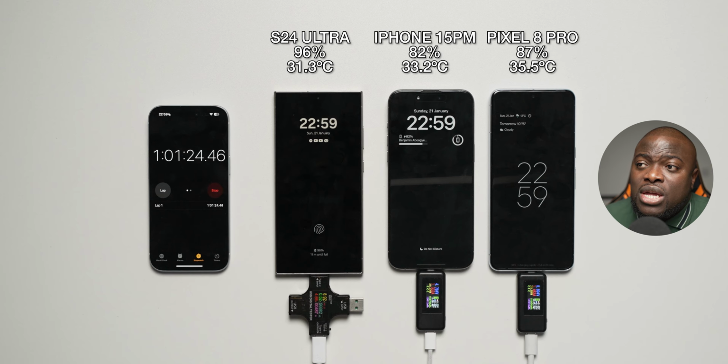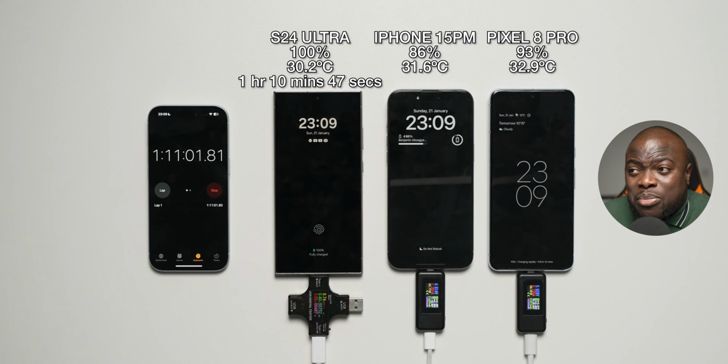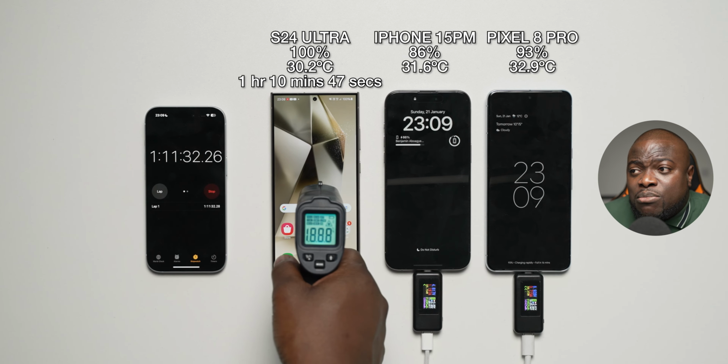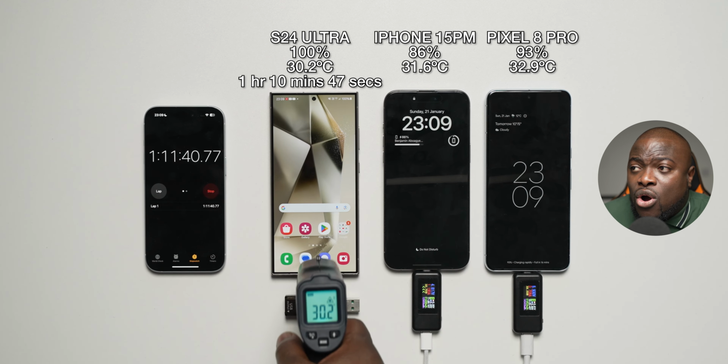And where are we when it comes to the finish line? Of course, it is going to be Samsung first, and the time we have is 1 hour, 10 minutes, and 47 seconds to 100% charge for the Galaxy S24 Ultra. It's very interesting. It seems like it really power managed and trickle charged the last remaining 5 or so percent, or 10%, to preserve the battery health inside the S24 Ultra. The final temperature reading here is 30.2 degrees Celsius. And in first place, of course, is the Galaxy S24 Ultra.